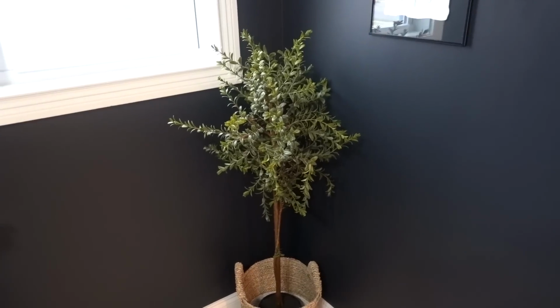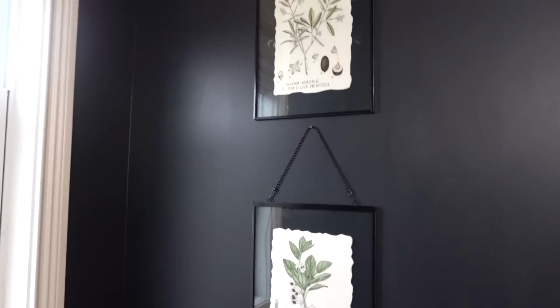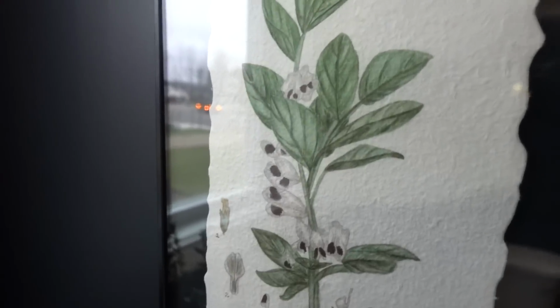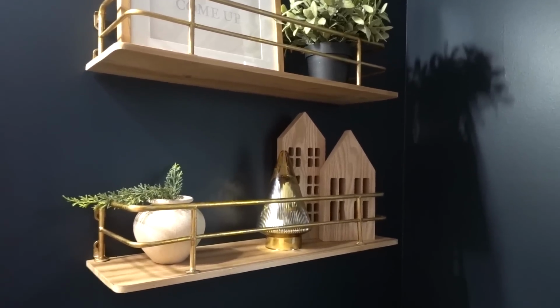This tree is from Hobby Lobby. These two pictures, which I still have to clean, are from Hobby Lobby as well. And I think they are so pretty. And they just hang from a little metal chain. I definitely wanted something with some kind of railing like this.